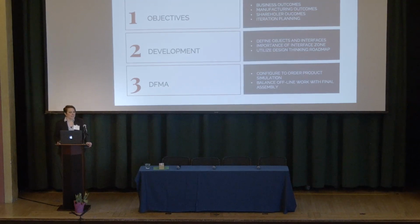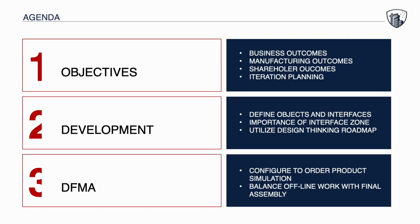So we're going to be focusing on 3 steps. The first is setting objectives. This is a very, very important step, and this is how we set the stage for our product. We have to understand what our product is trying to achieve from a business perspective and a manufacturing perspective, as well as stakeholders. And within that is iteration planning. So we don't start with everything on day one. We build into that in the future.